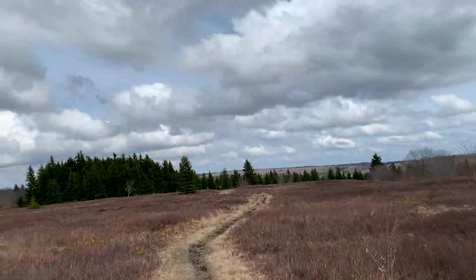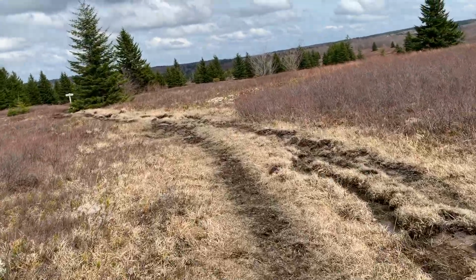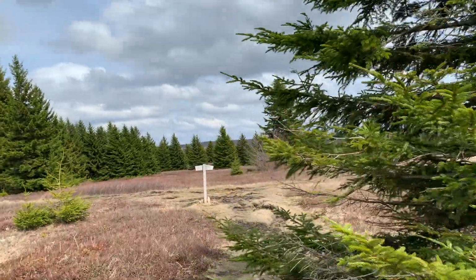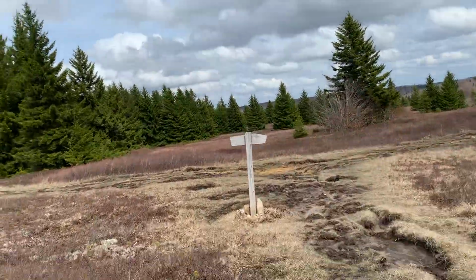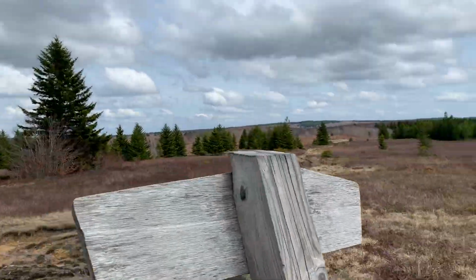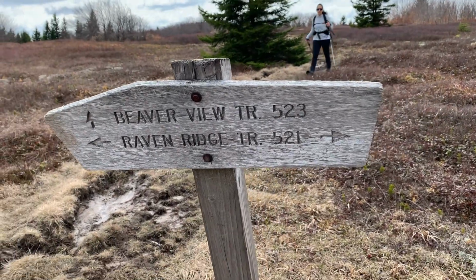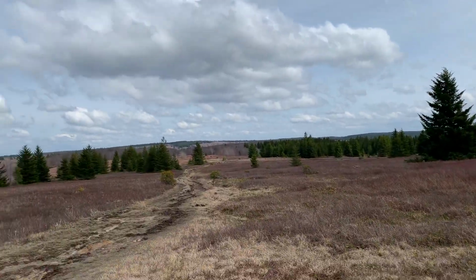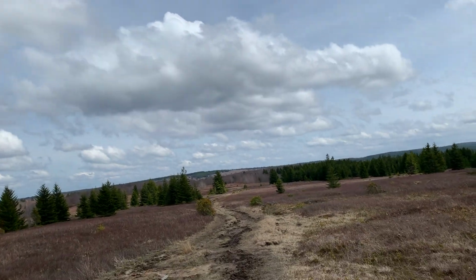Looks like we have signage up ahead. See the little white streak? Hopefully the sign either says something with a raven or bear. Don't let me down. Don't let me down. This is the suspense. Woohoo! Raven Ridge Trail, we are back. Not lost again. Hopefully one time we're hiking Dolly Sods, not seeing signs with such jubilation.